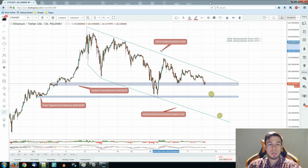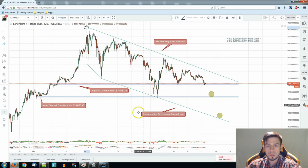So what happens is we have the all-time high trending resistance line, which starts from here, from the all-time high. This is an important subject that I wanted to discuss, including the other extreme on the other side, which is the downtrending environment support line, which starts from here. It goes on like over here and then continues that way.